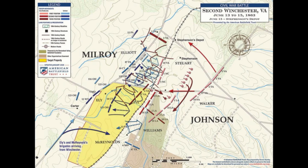Walmart? Walnut. Walmart Grove? Sorry, guys that are listening to this. Obviously, you don't have the map in front of you. But you can look it up.